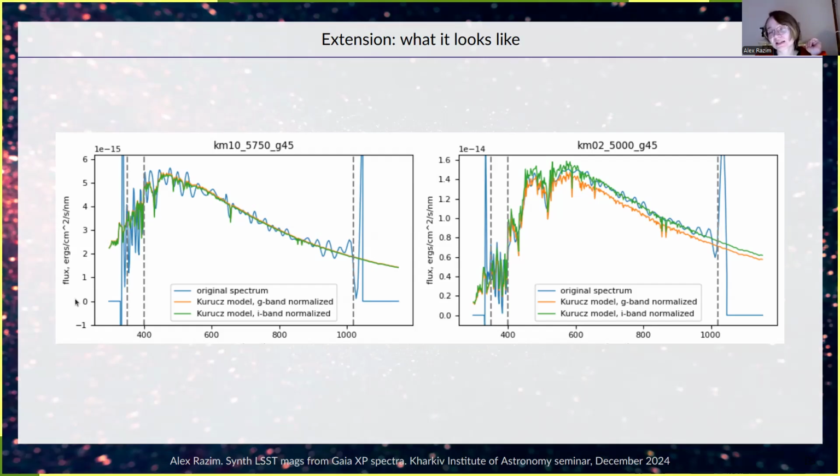But actually, the best result for the U-band is just to cut off everything below 400 nanometers and essentially completely replace the U-band with a synthetic one. So it is better to use synthetic models for the U-band than to use actual observations. For the Z-band, we can cut off just a little bit of the Z-band and it works fine.